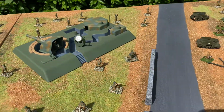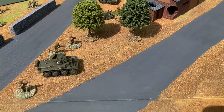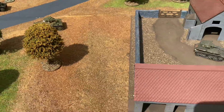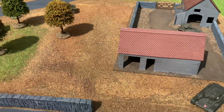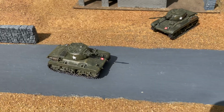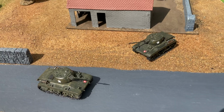The Tetrarch was replaced by the American Locust tank. And this was used in Operation Varsity, the crossing of the Rhine.